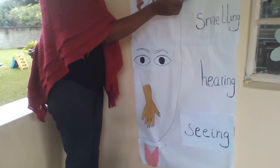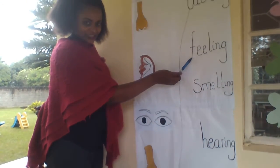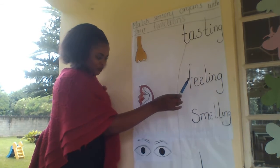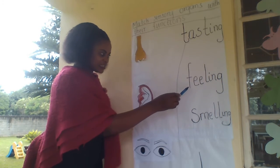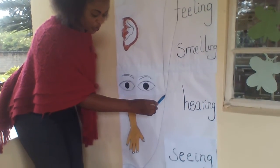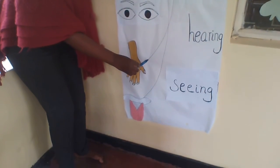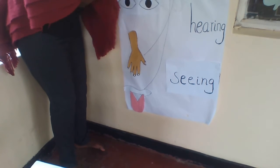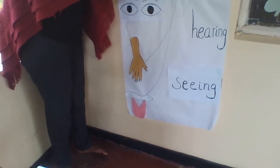You go, the next word is feeling. Say feeling. What do you use to feel? It is skin. You draw, then you match. Skin for feeling. Good.